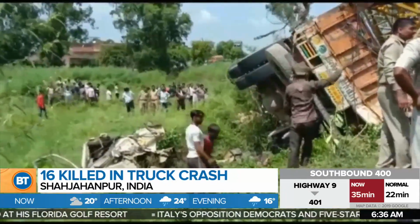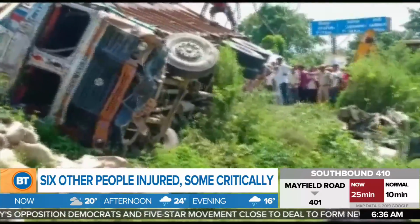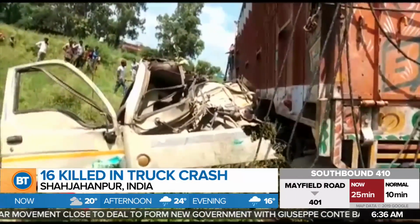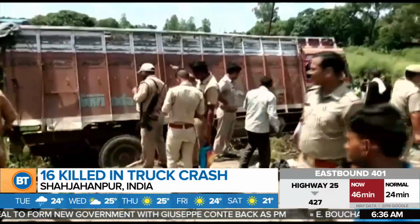A speeding truck flipping onto its side after crashing into 2 passenger vans on the highway in northern India today, killing at least 16 people. 6 others injured in this crash, rushed to hospital, many in critical condition. It happened on the Lucknow-Delhi highway. The cause still under investigation.